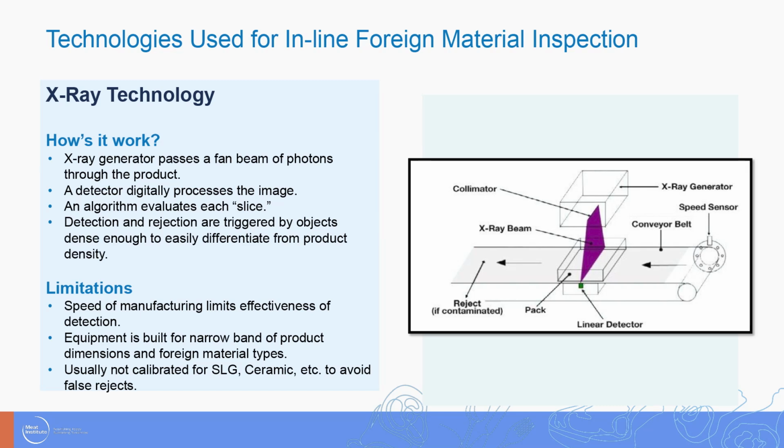We'll start at the top though. What's happening is we're emitting a photon from the X-ray generator. KV and MA are the two things that you will hear the most. KV is the amount of power that we're providing that photon in order to penetrate the product. And MA is an interaction of how many photons we're firing through the product. And together those are the watts of your X-ray system.